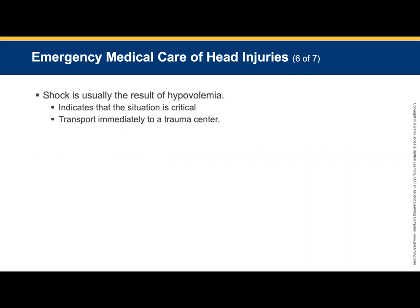Anytime you start to recognize that, please transport as rapidly as you can, because we know this blood loss is eventually going to cause death. So let's get them to where they have blood hanging in the hospital, and they have more help than just you and your partner on the dark, cold road on the side of December. Let's get them in the ambulance and get them moving as fast as we can.